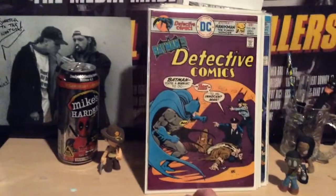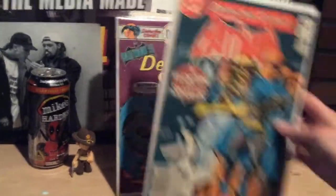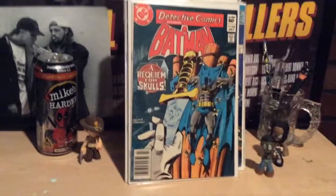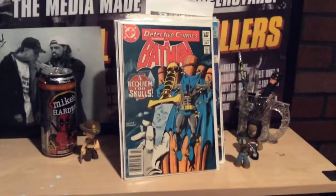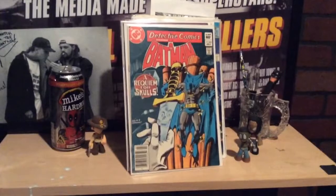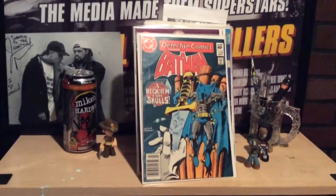Detective 454. And I also really like this cover. This is Detective 528. So I put a little $20 order together just to brighten up my need for some Batman in my life. Pretty happy with that. Short haul.